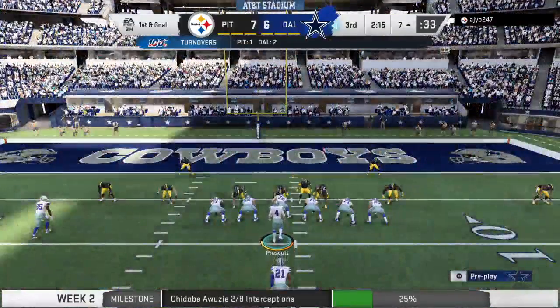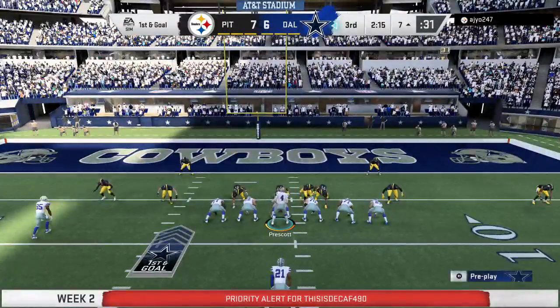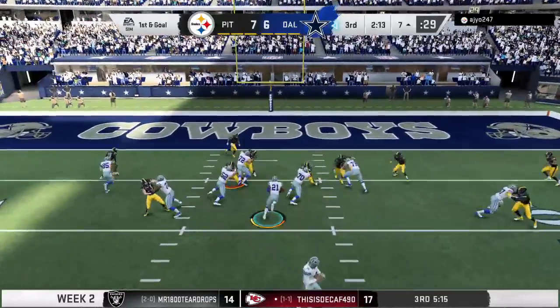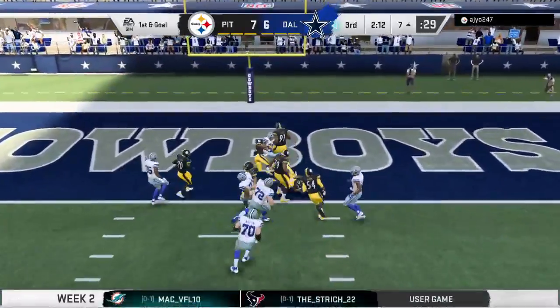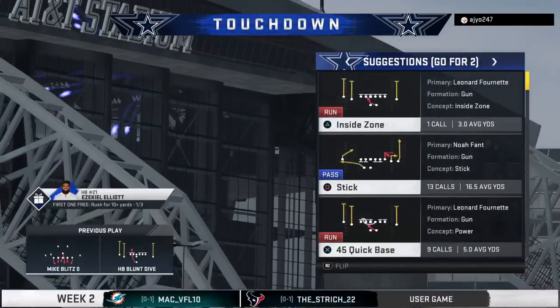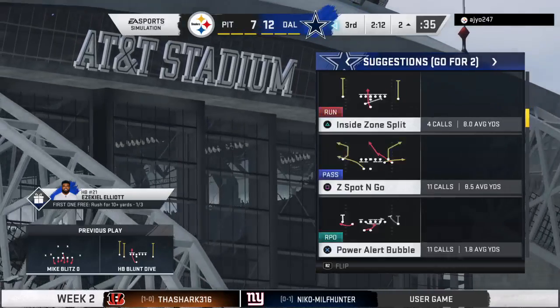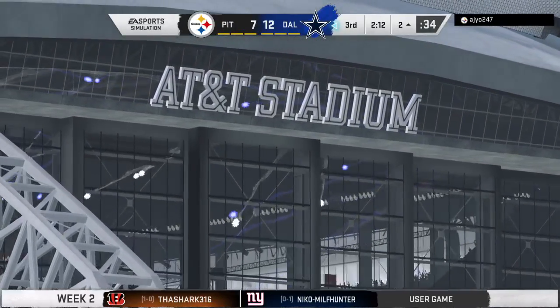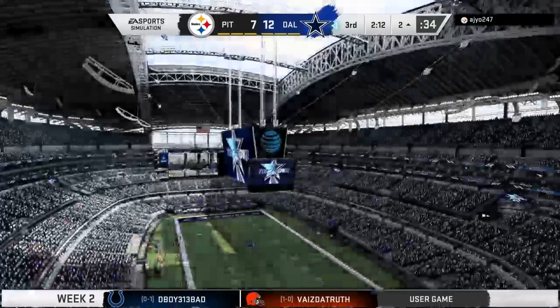So they've been in the red zone 3 times, and it's yielded just 3 points. Can they find the end zone here on 2nd and goal? Now Elliott. And he'll take it into the end zone for a Cowboy touchdown. Ezekiel Elliott, his 3rd touchdown now on the year. And the Cowboys have retaken the lead.